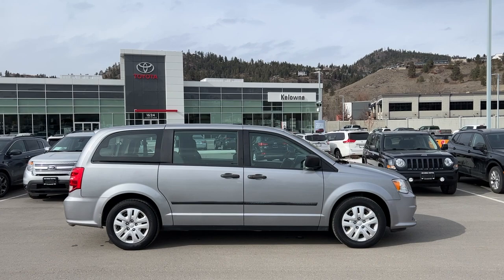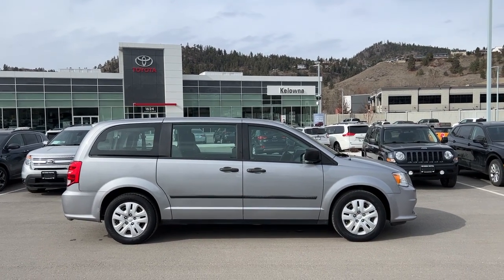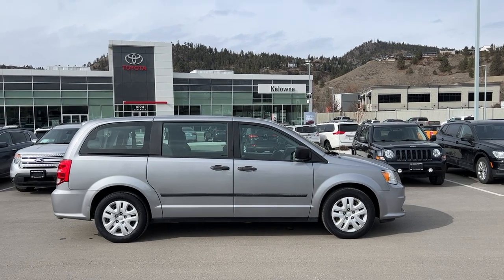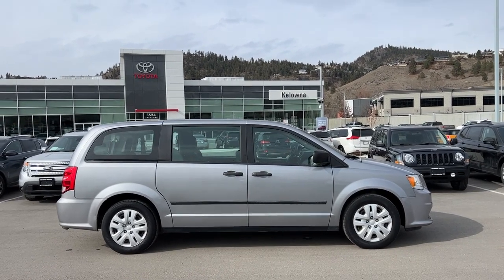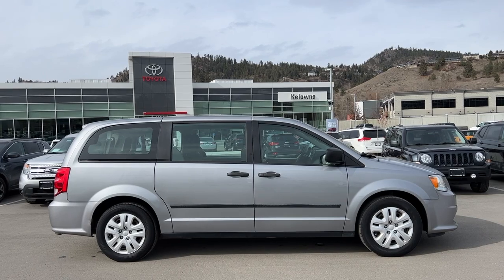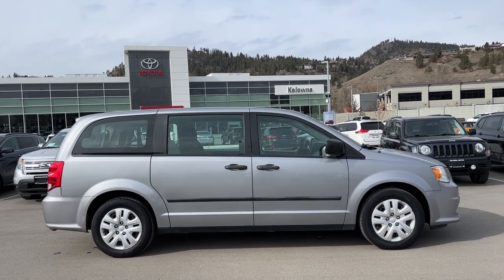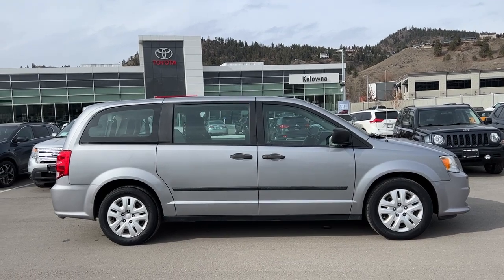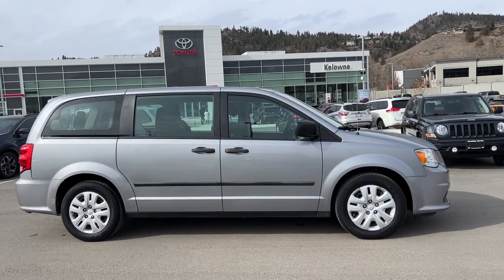We are located at 1624 Carey Road in Kelowna, BC, Canada, right here in the heart of the Okanagan. Today we're going to take a look at this 2015 Dodge Grand Caravan. We have seating for 7 with stow and go seats, and power comes from a 3.6 liter V6 engine mounted to an automatic transmission and front wheel drive.